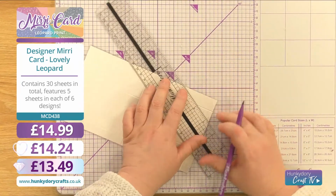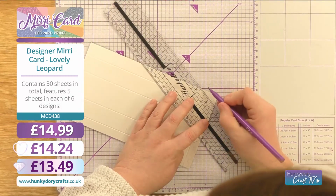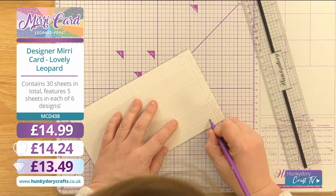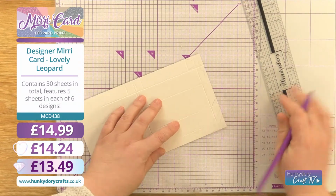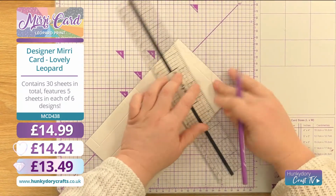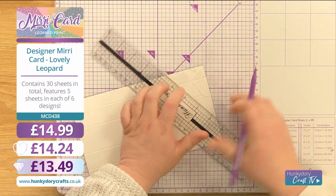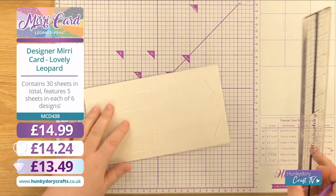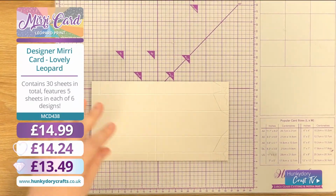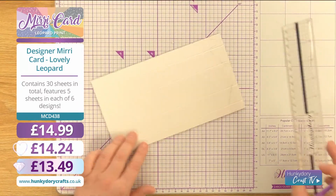This bit's going to be a tab. And this bit's going to be a tab as well. I'm just going to hand draw it just because it's easier. And then I'm going to put these lines back in here, here, and here. And I'm drawing them in because they're going to be a guide for me to score later on. Yeah. So I'm going to work my way round now.